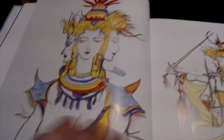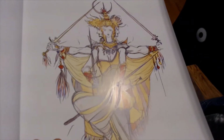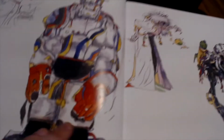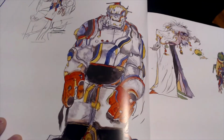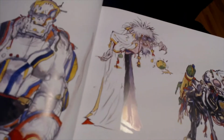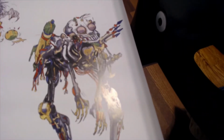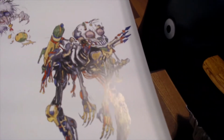This is Azura. Azura is the queen of the summons. Here she is again. You have to fight her in order to summon her. This is Barnabas, who's kind of a Frankenstein's monster to Dr. Lugae. Over here is Frankenstein. When you fight Lugae and Barnabas, Lugae comes back as this creepy little mecha skeleton with rockets and shit. That's a really annoying fight.